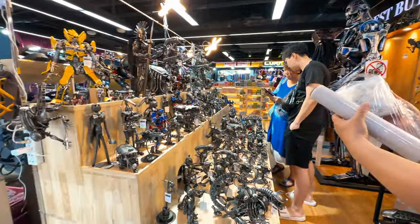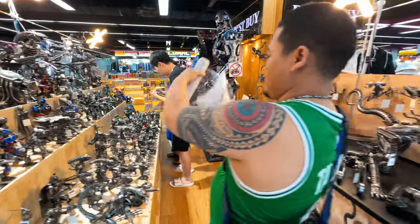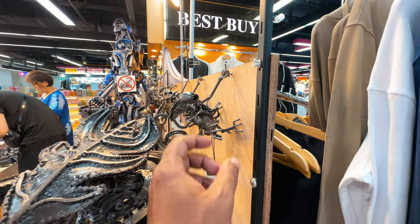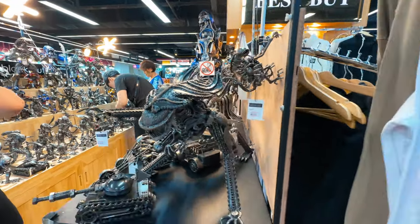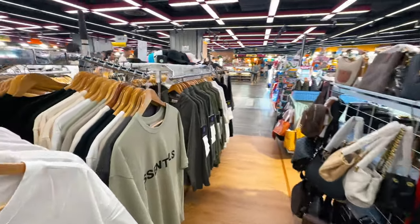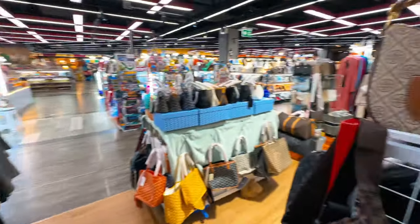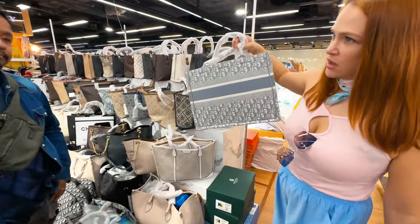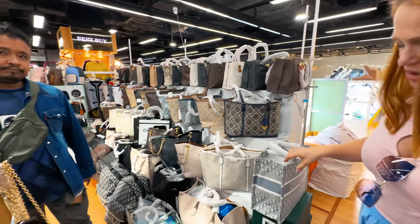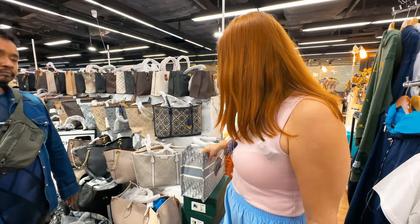Oh wow, these are metal. Look, the entire robot. So this is 1,000 baht, and yes, it is metal. This one is 12,000 baht, the big one right here. How much is this? This one, 1,600. Okay, if you want, I give a discount for you. And here also, different colors. I don't know about real canvas, but this feels very hard and cardboardy.